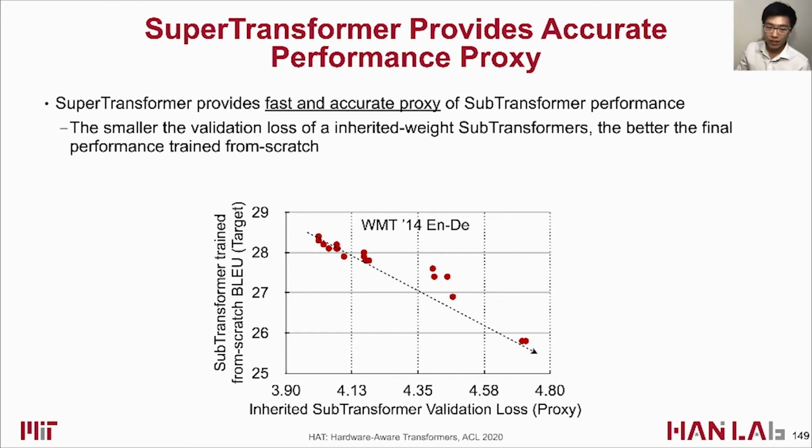We can evaluate a subtransformer by inheriting that part of the weights from the supertransformer and testing the validation loss very fast, so that we do not need to train the subtransformers to the end. From the figure, we can see that the performance proxy is very accurate. The smaller the validation loss, the better the final performance.